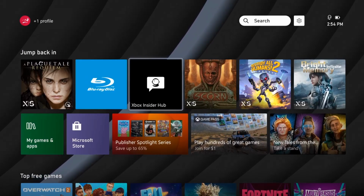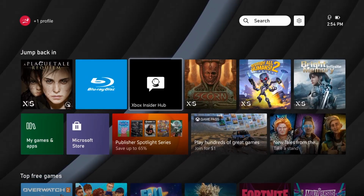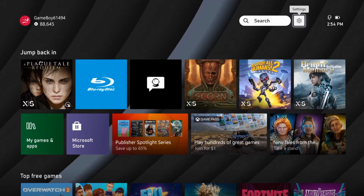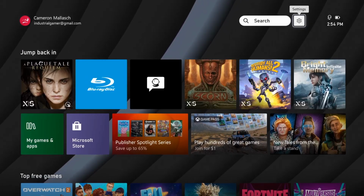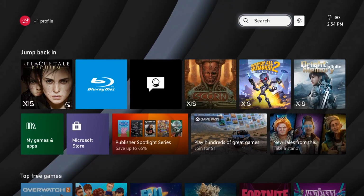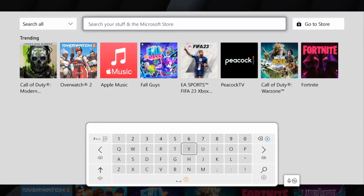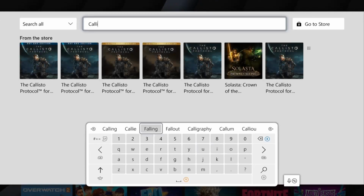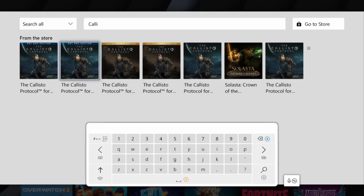Now, they updated this a few months ago with the existing layout, but they've added a search bar up here and a settings button on the top. So this is a quick way to search for content. You can see these are all the latest games. If I wanted to look up the Callisto Protocol coming up, you start typing it, and it shows whatever the quickest, most relevant options are.